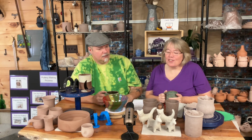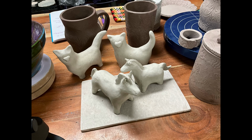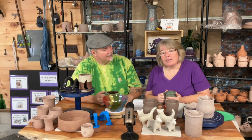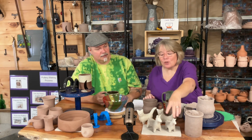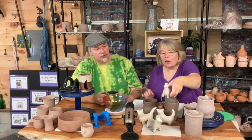Those are the Raku clay cups. And Carolyn, after working all day and us being at the market all day, calls and says, I'm coming over to help you guys make some things. So out to the studio we come. Saturday evening. And Carolyn made some cute little horses. I did the cats, but she did these horses. And they are so cute.